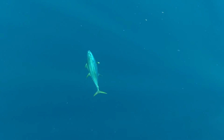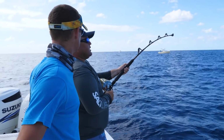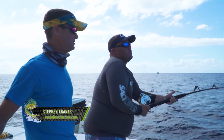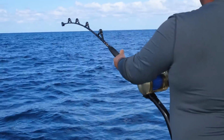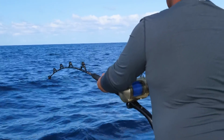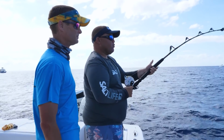Stephen, what's the best time of year to come out here and catch tuna like this? Around December, January, February. Can you get them year round, or is it just the winter months? Well, we've been getting them year round, but this year has been pretty good for the tuna. But the hot months are around January, February.